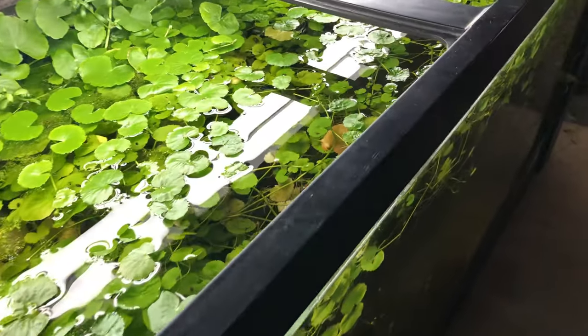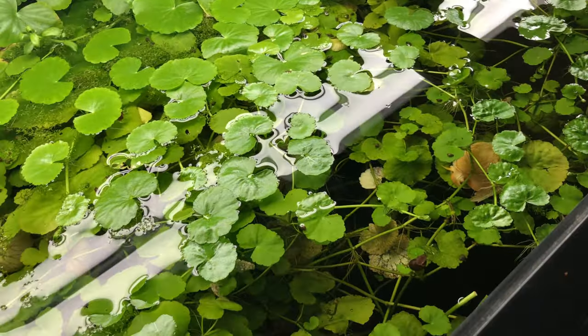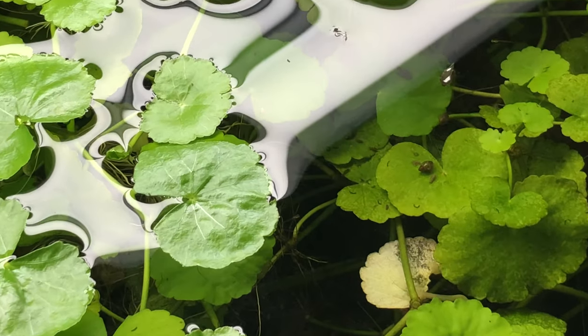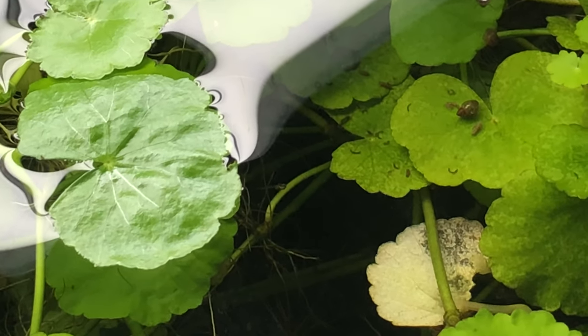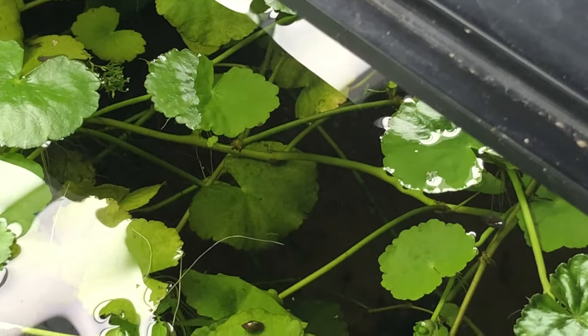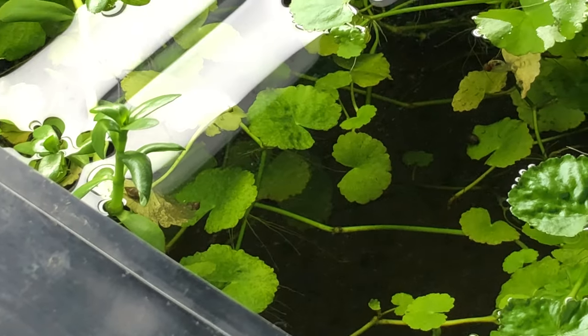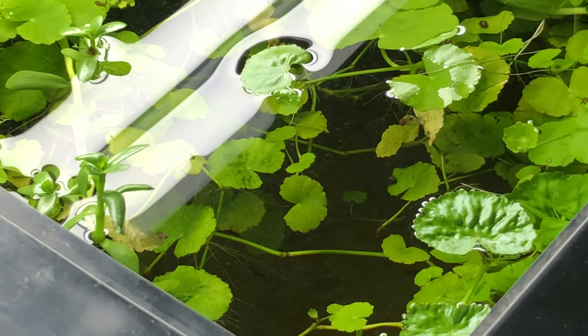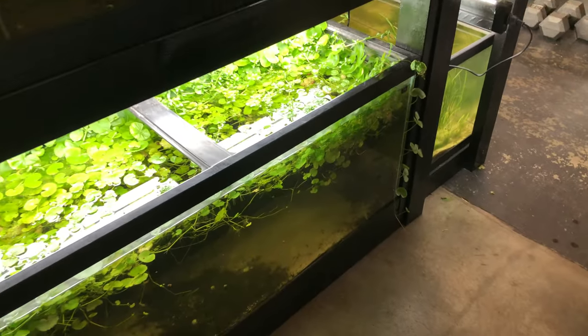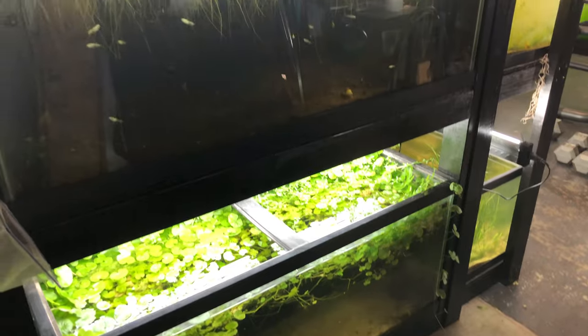Brazilian pennywort just going bonkers. Oh, see, there's a little baby. Let's see if we get him in here. There he is right in the center. These things are breeding like crazy. Oh, here's another one just feeding right in the midst of everything. That's brave. Brave little guy. So I need to pull them out soon. That's definitely a sign I need to pull them out.